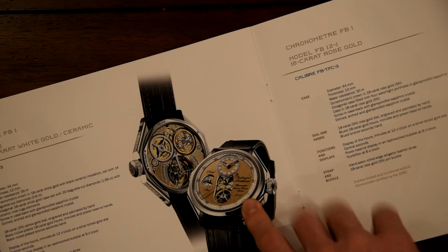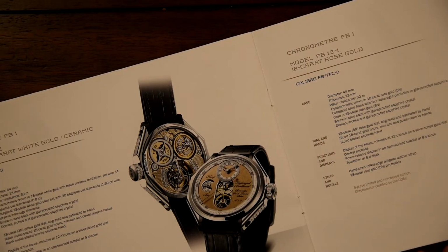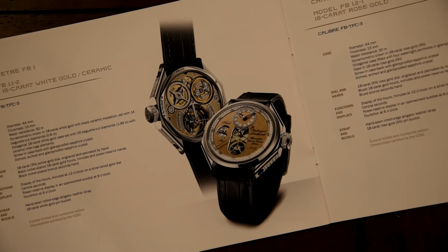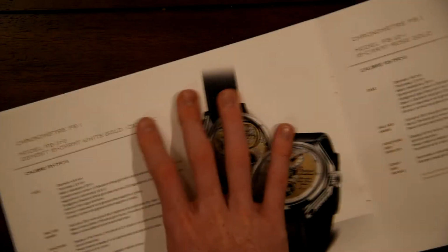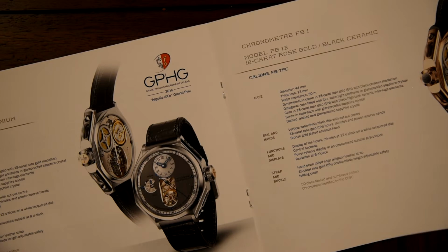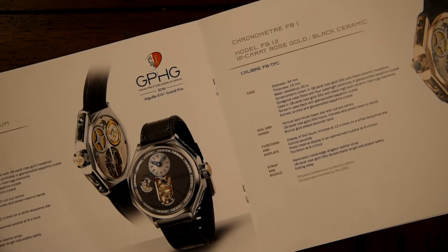Because that, to me, is just this writing here, it really makes the watch incredible. It elevates it from, alright, nice movement. I mean, this has writing too, but this has cursive writing, so it's better.